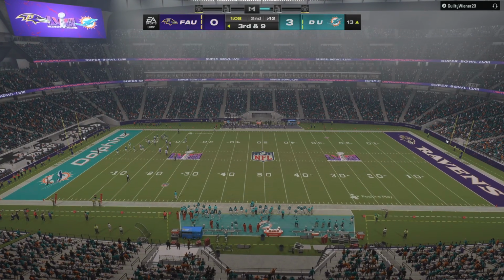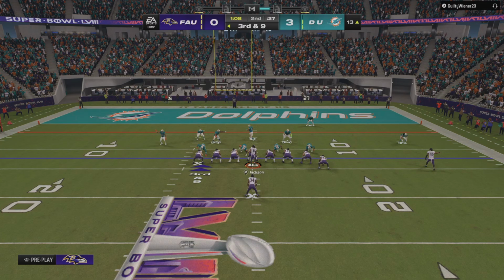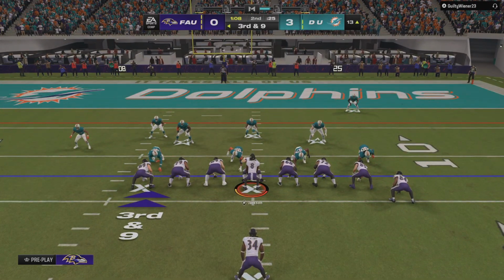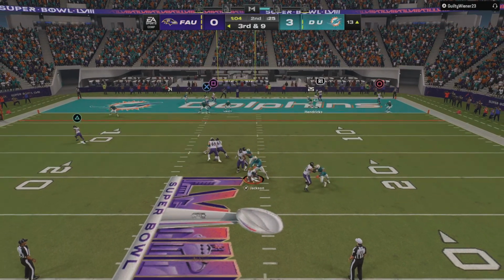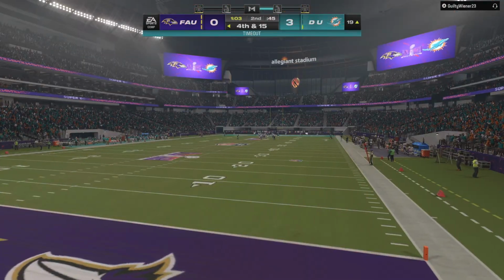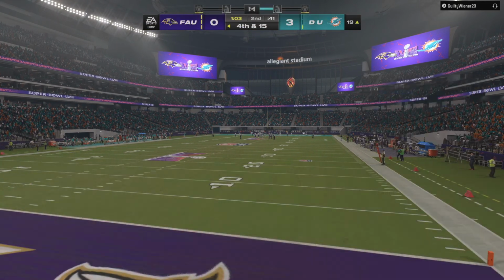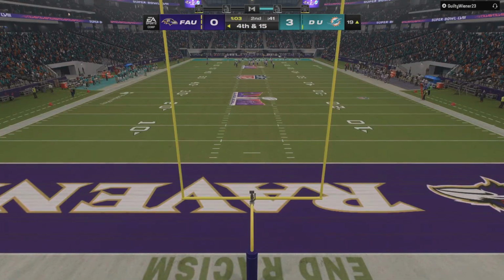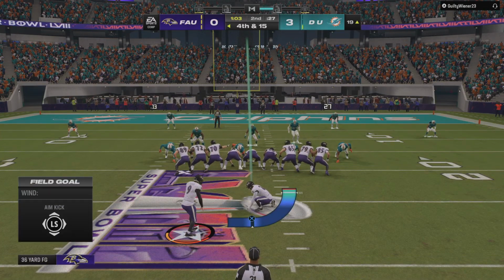Now the Dolphins going to burn the first of their timeouts as they'll head to the sideline and talk over what to do next. Now Jackson. Now the pressure gets there, and he goes down just inside the 20 at the 19. The Dolphins going to take their 2nd timeout as they'll stop it with just over a minute to go before halftime.